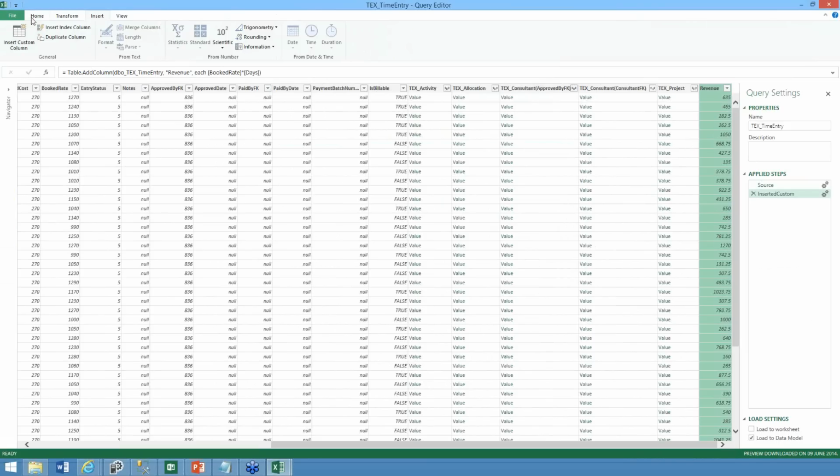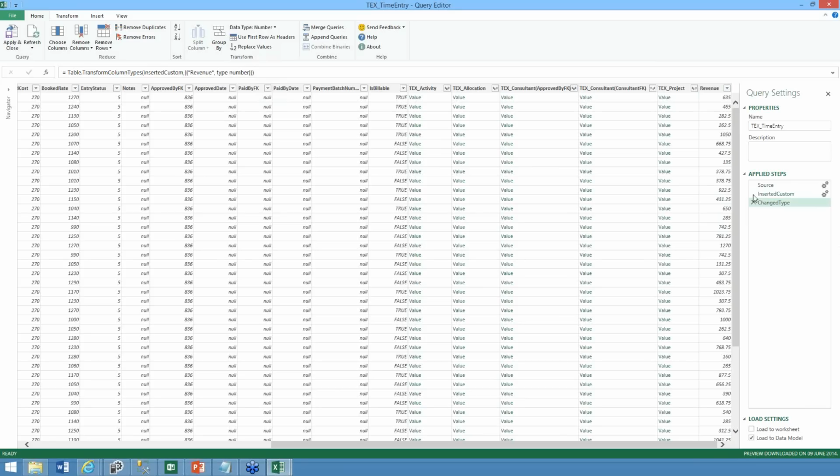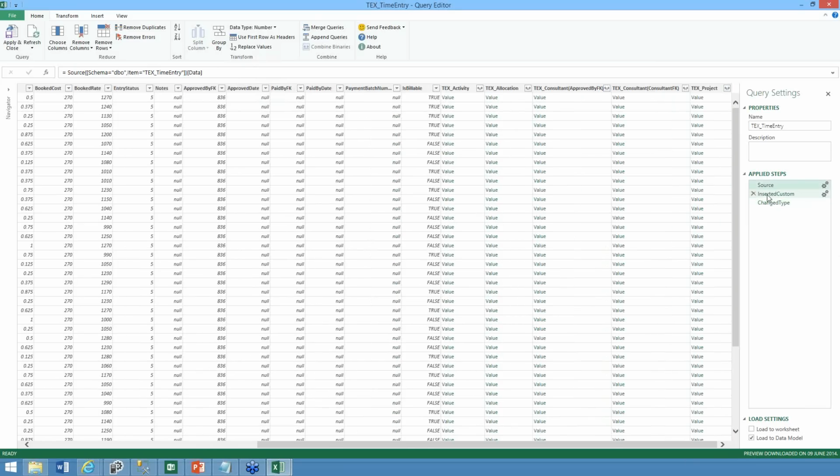One of the things we do have to do is tell Power Query what data type that is. That's a number. So I'll do that now. And you can see here now on the right hand side it's building up those steps. You can actually go through and replay them if you want to.